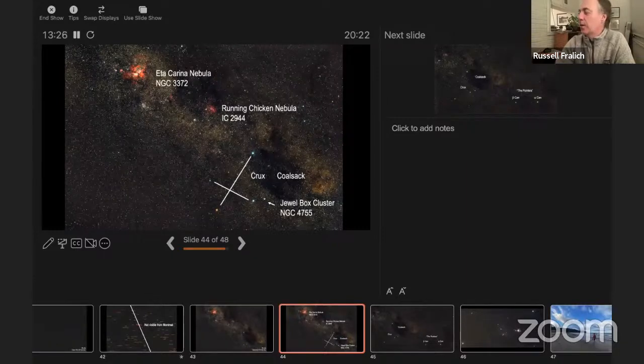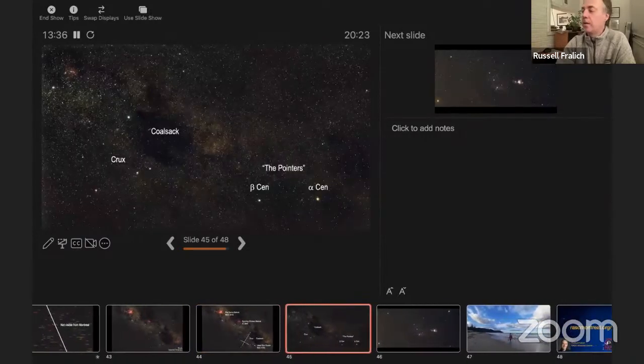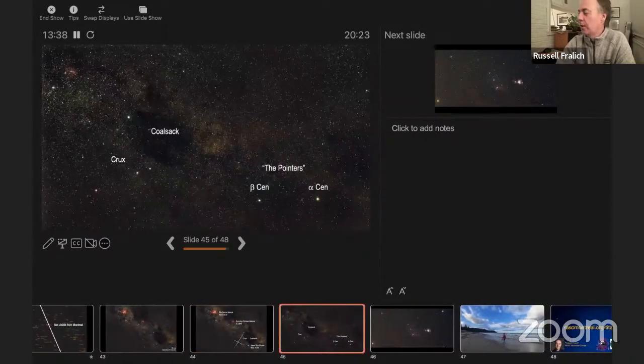And then this is Crux, which is on the flag of New Zealand and Australia and many others. And the Coal Sack, the dark nebula, and the Jewel Box Cluster. There's so much other stuff. And then I also did another picture with Alpha Centauri and Beta Centauri. I just thought I really needed a picture of those guys too.